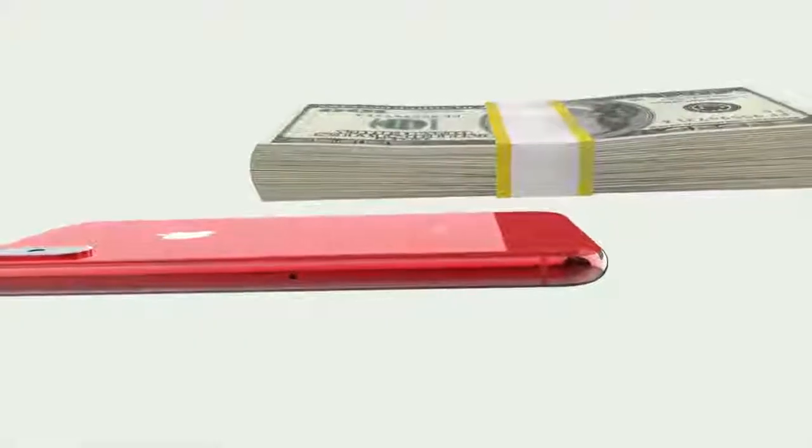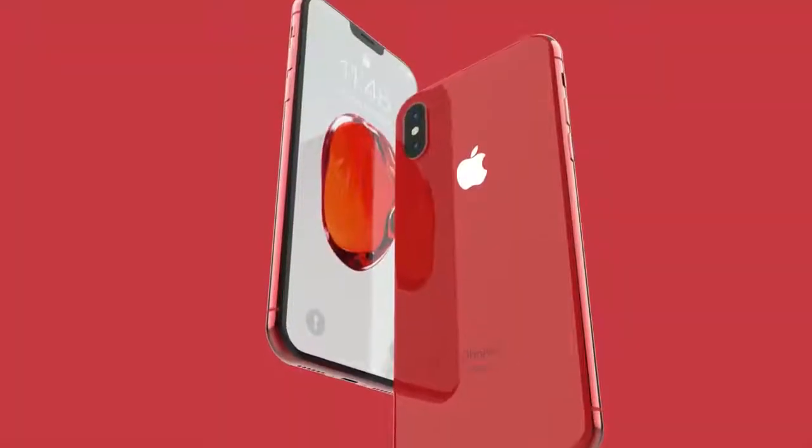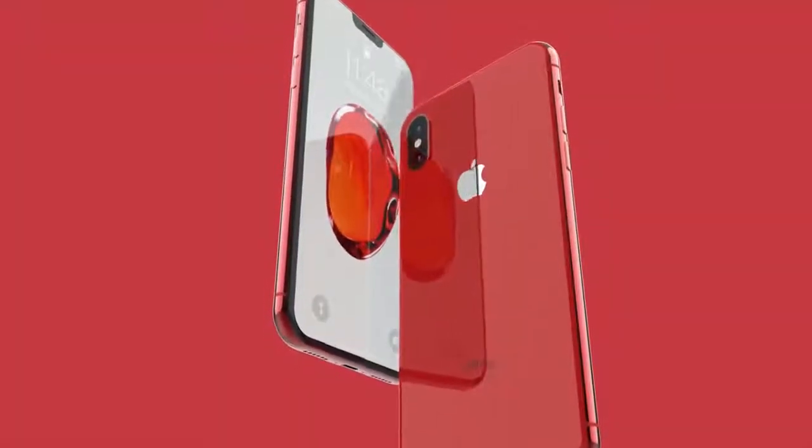In any case, we've learned about pricing. Apple's going to be producing them earlier this year in order to have a bigger supply at the release. IP68 water resistance could finally be happening, and we have a red and gold iPhone 10 version possibly coming up here very soon.